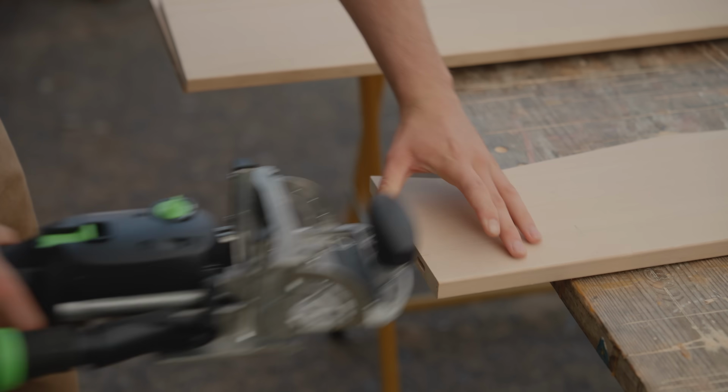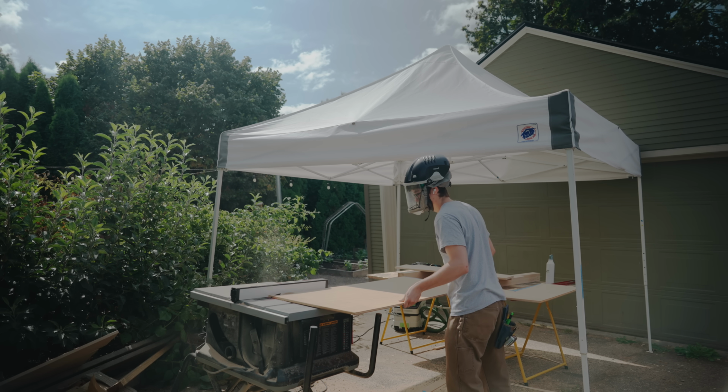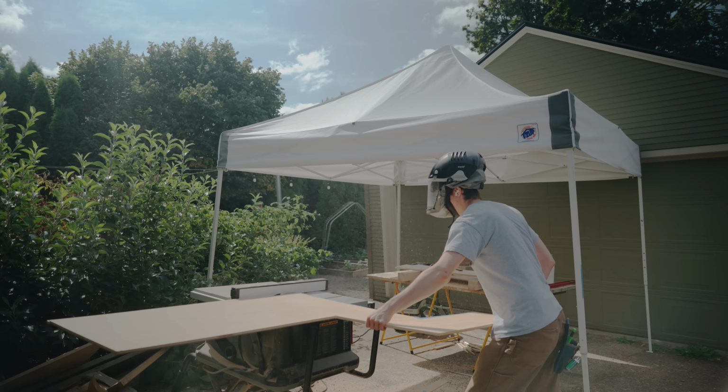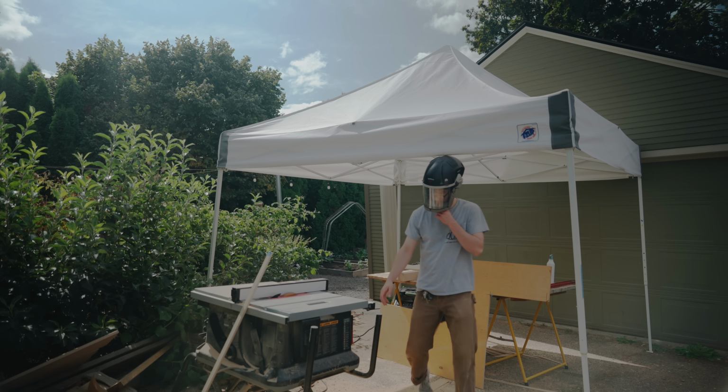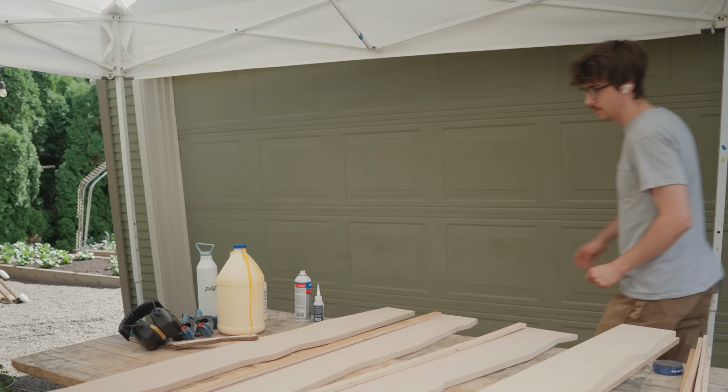I used the domino joiner to cut all these mortises in the headboard slats. The domino simplifies the joinery process so much, but if you don't have one, you can always drill holes and use dowels instead. All these strips are 1/2 inch thick, and they're gonna act as spacers in between all of the boards on the headboard.